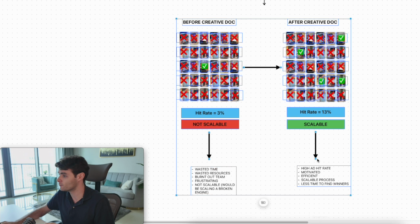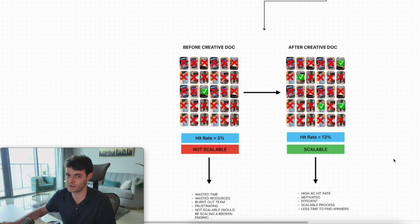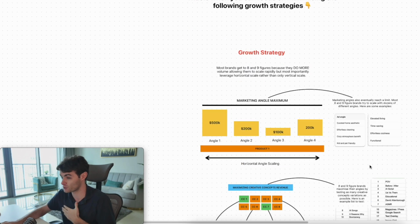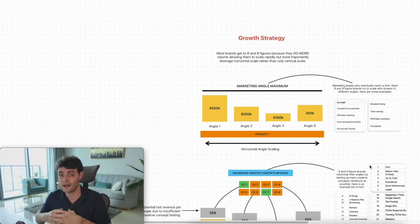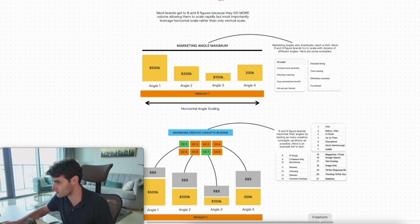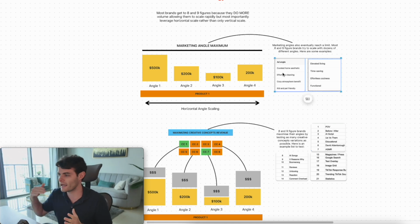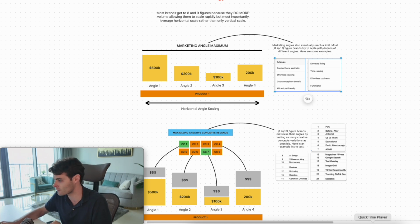This is super important moving forward. Once we understand that we cannot scale a broken engine, and we can only scale creative production once we have a solid hit rate with our ads, then we can start going after growth strategies that really maximize your earnings, your profitability, and your scalability. These are all super detrimental growth strategies. The first one is scaling horizontally with marketing angles. There's no such thing as scaling with just one angle. Companies that do 50 million, 100 million, 200 million, 500 million plus every single year scale within multiple verticals and angles. Let me show you an example.